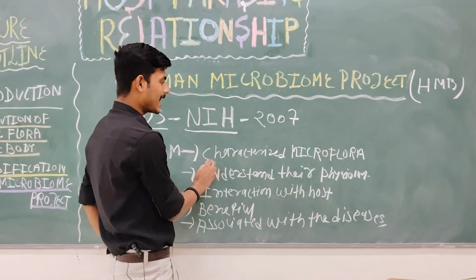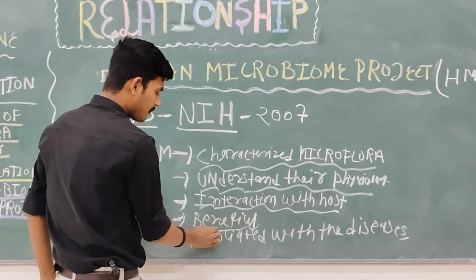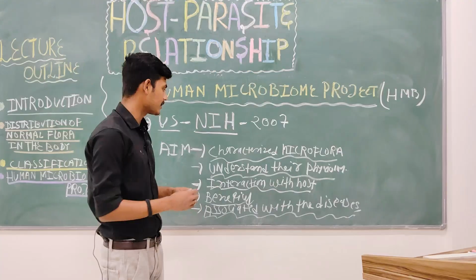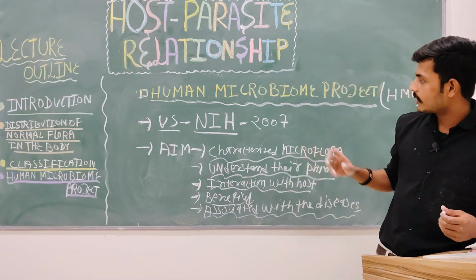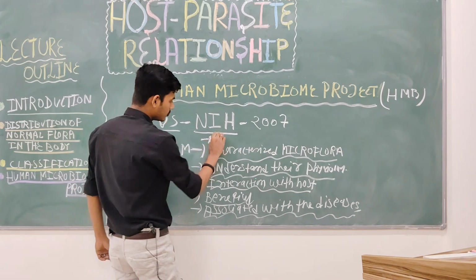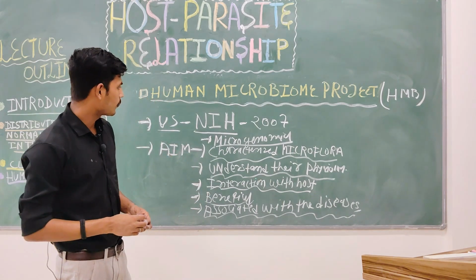The first aim is to characterize this microflora. Then understand their physiology. Then how they are interacting with the host, how they are considered beneficial for us, and how they are associated in the disease processes. These are some of the aims, but the higher aim is diverse. There is an initiative for developing a large database to catalog all the characteristics of these microorganisms. Along with that, it is involved in understanding microgenomics, meaning their flora genetics.